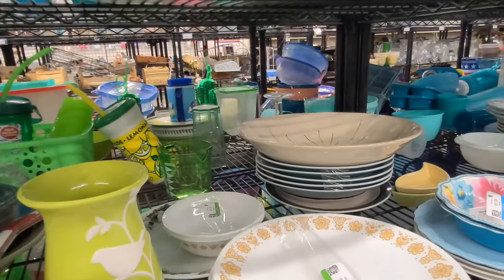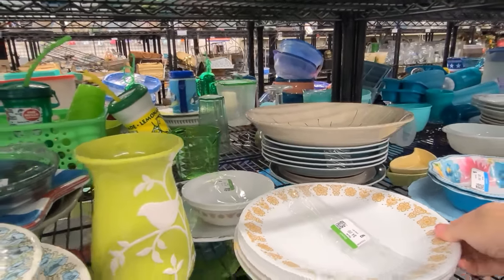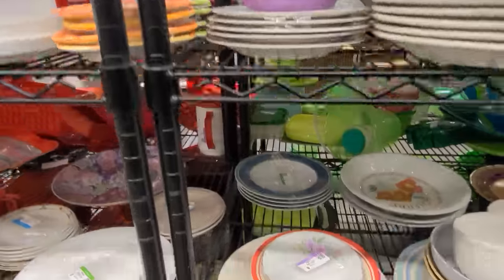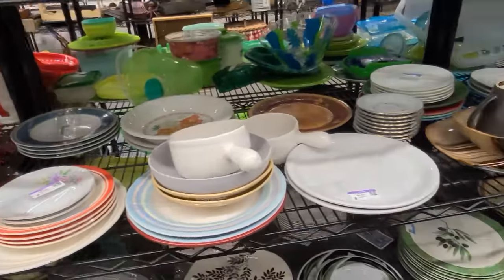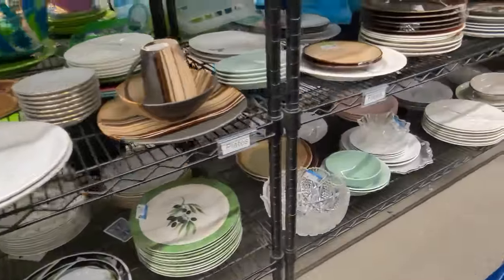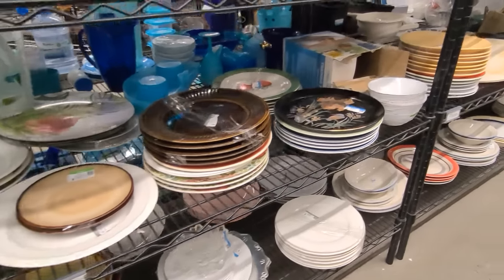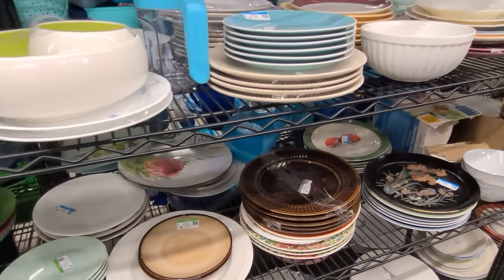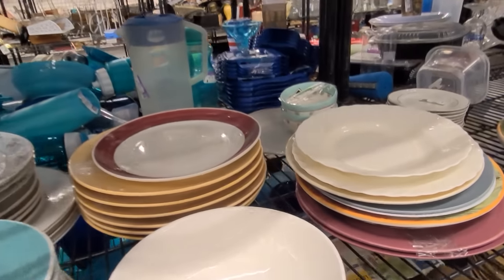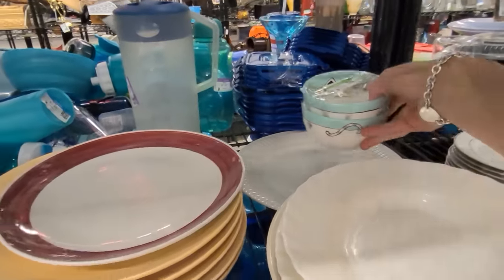These are Corelle plates. If you are a plate and dish seller, old Corelle patterns do really, really well. Some of them are discontinued, so if you come across those, do be sure to look them up on eBay solds. And because they are Corelle, they're quite tough and not so breakable.